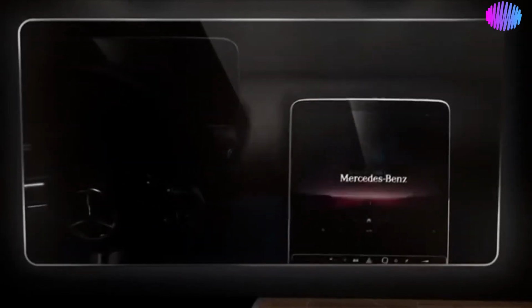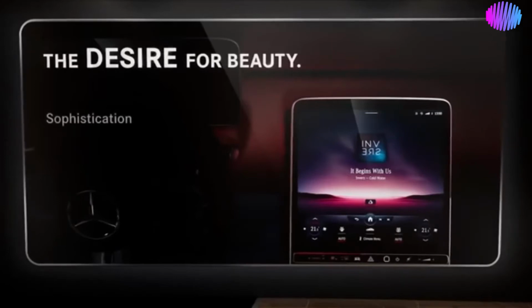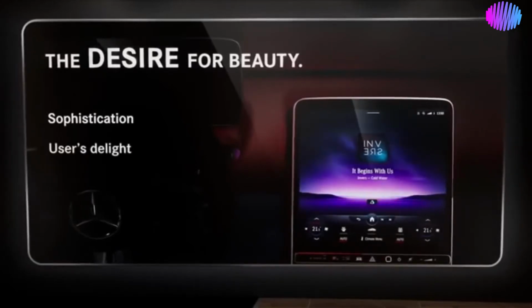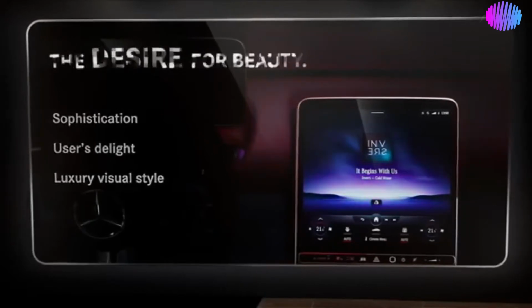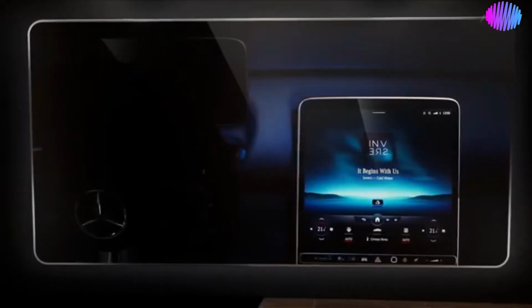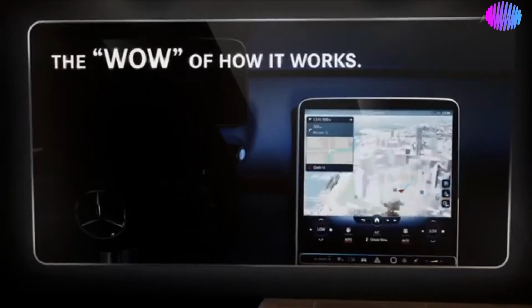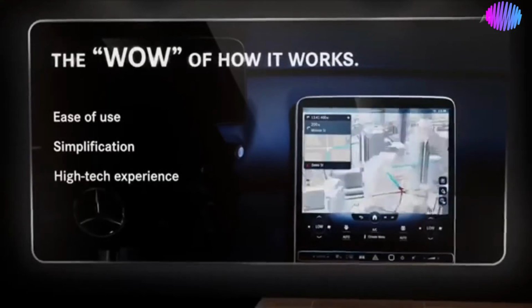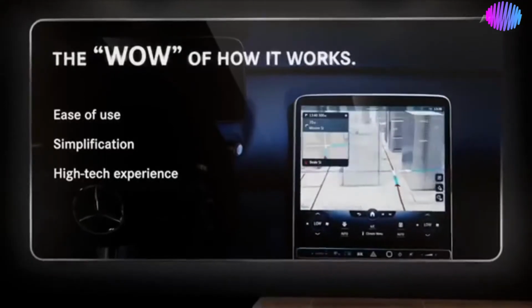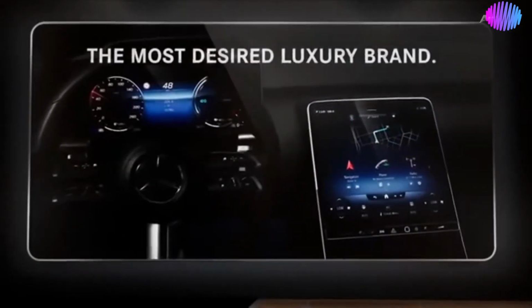One main asset is the desire for beauty. We focus on sophistication, user delight, and a very luxurious visual style. Besides beauty, I'm convinced that the wow of how it works is highly relevant. Ease of use, simplification, and staging of high tech contribute to the luxury experience. With that in mind, and on my way to create the most desired luxury brand.